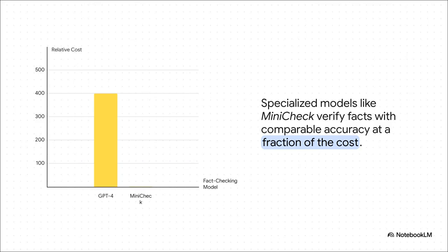Well, the solution is just brilliant. You don't use another giant, expensive model like GPT-4 to fact-check your first model. No way. Instead, researchers have built these small, specialized models like MiniCheck. And it can verify facts with pretty much the same accuracy, but look at this chart. It does it at a cost that is up to 400 times lower. All of a sudden, making AI trustworthy is actually affordable.